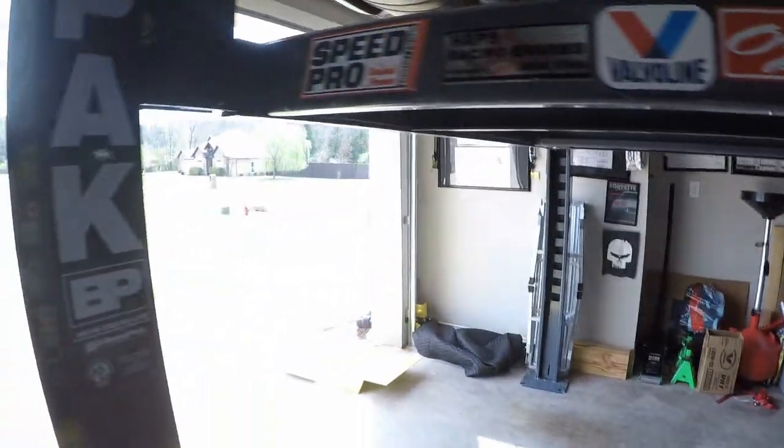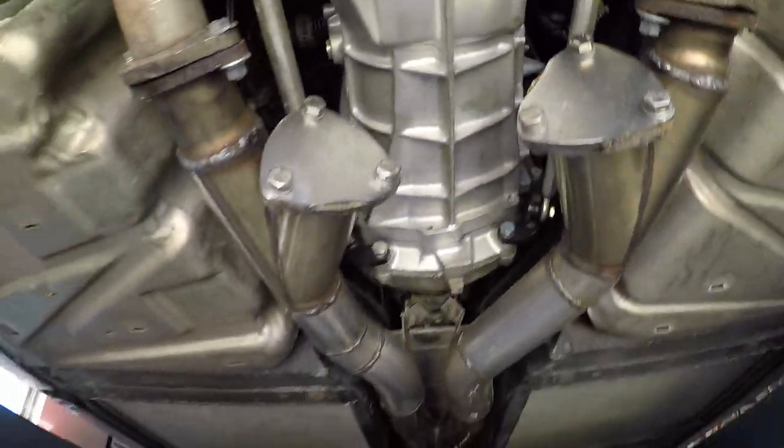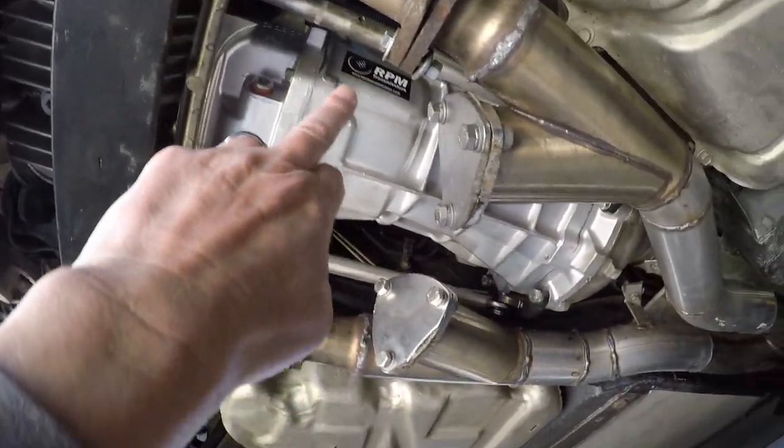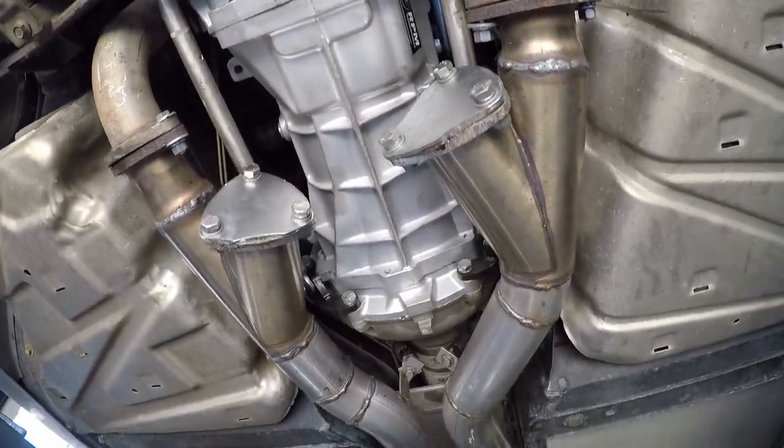Okay, so we got Earl back from the guys in the shop. I wasn't able to film much. I wasn't around, and what little I did get filmed got corrupted somehow. But anyway, Earl is back. Earl's done, and we have a shiny new RPM Level 5 transmission in there, all braced up, ready to go. So we're good.